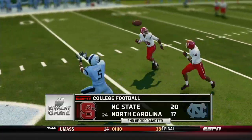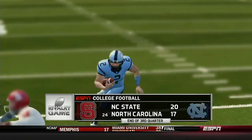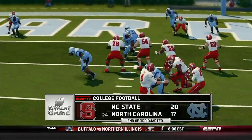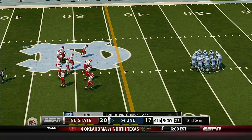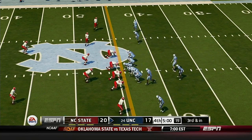A great game so far, and it looks like it'll be decided in the fourth. 2017, North Carolina State. Great three quarters of action, tight ball game, and now it's the fourth quarter, and this will decide it.